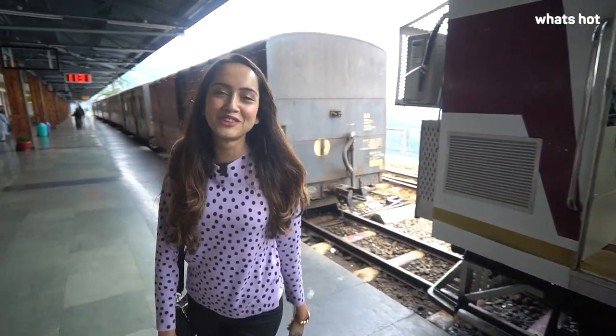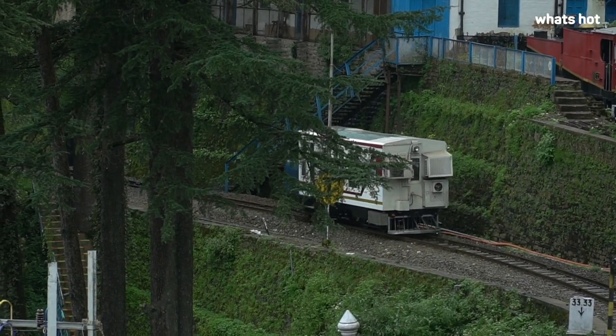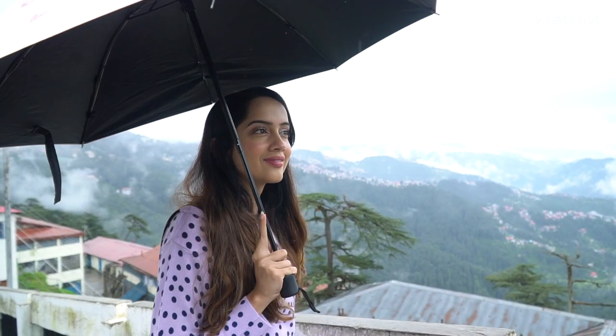What a beautiful journey this was. I highly recommend if you are in Shimla, take some time out and definitely go on this joyride. We promise you this will be one of the most scenic train journeys you have ever experienced.